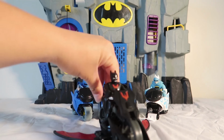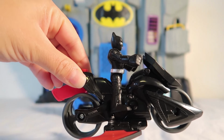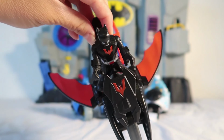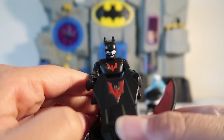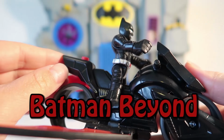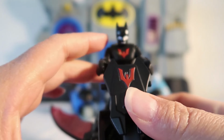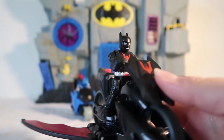Check out this cool ride. This is all black with red wings and a red Batman symbol. But this isn't just any Batman. This is Batman Beyond. He wears a full black suit with a silver utility belt and a red bat symbol. This guy is super cool.